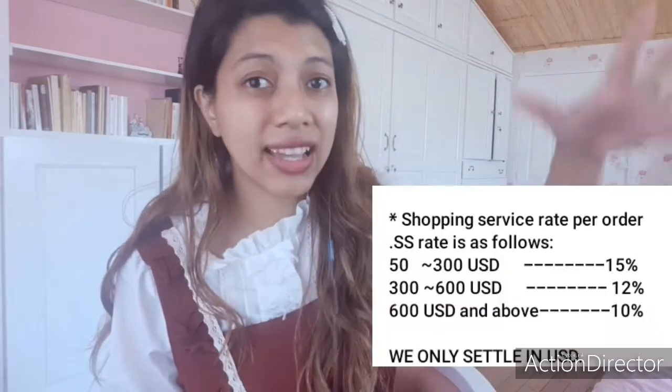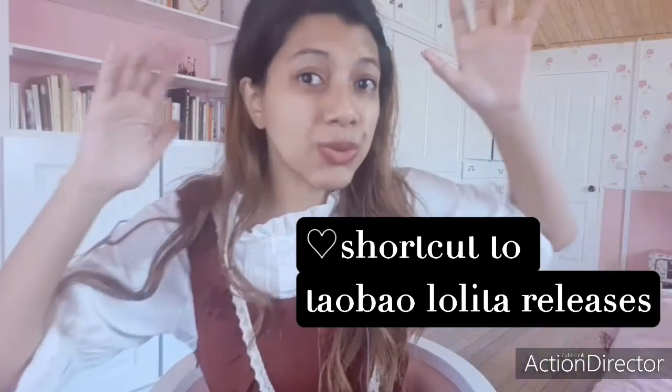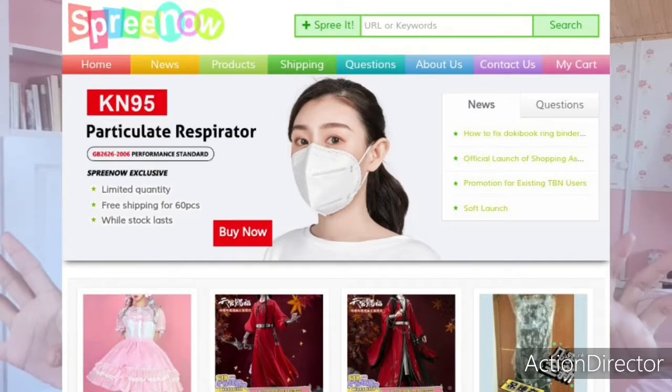The agent fees, I just put a screenshot of their fees here, okay? But you have to check their page because it's very useful. They're really nice people. It's very practical to use, because instead of just looking for stuff on Taobao for hours, you have most of the things posted right there, so it's very practical actually.